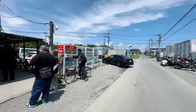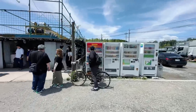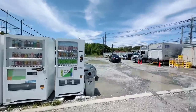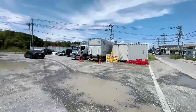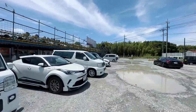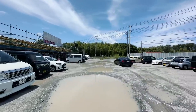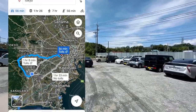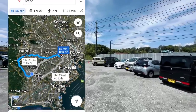What a day. People come here by motorcycle. Peter should come here for one of his live streams, I think. Yeah, I'm an hour away from Tokyo. There you go. That's my drive to get back. I'll take the long way around, I think.